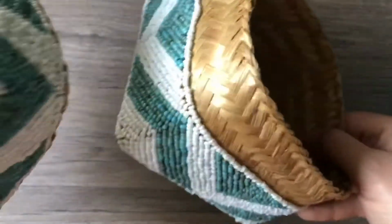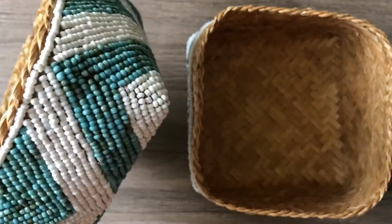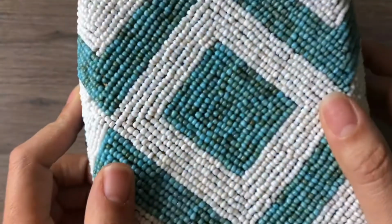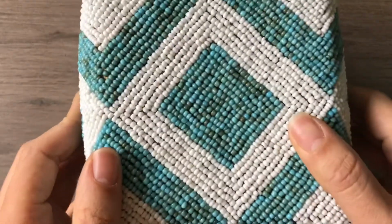I just think it's so pretty, and it could be two bins, really. It's a box or two bins, because that's a really cute bin, and that's a really cute bin. So I'm very pleased with this purchase. They had them in all sorts of sizes, in other patterns and other colors. And this was at the Keynote complex.